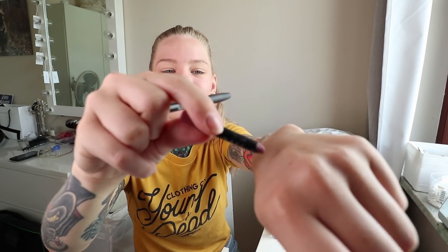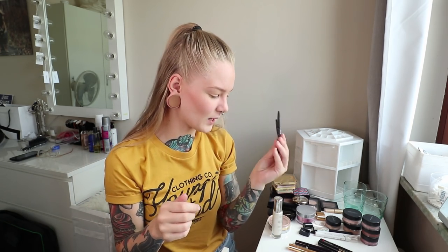For my lip pens, these are the only two lip pens I ever use. My all-time favorite, this is like the 100th I go through, Fairy Tale Dream from the Makeup Store. I like that. And this is Neutral, also from the Makeup Store, which is also pretty close to my own color. So these are the only lip pens I own and use.